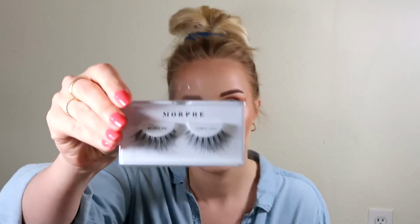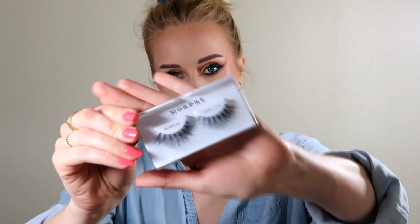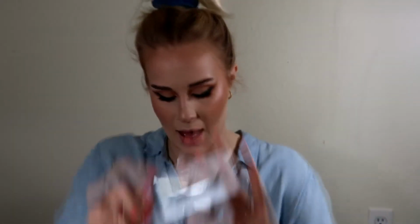She sent these across and I'm not too sure what style these are, but they kind of are cat-eyed. I will find out and put them in the... So her falsies, she said, give her more of a cat eye effect. So I grabbed my Morphe lashes, and they're the Melrose Ave lashes. They look like that. They fan out more in the corner of the eye, so it gives a little bit more of a cat eye effect.